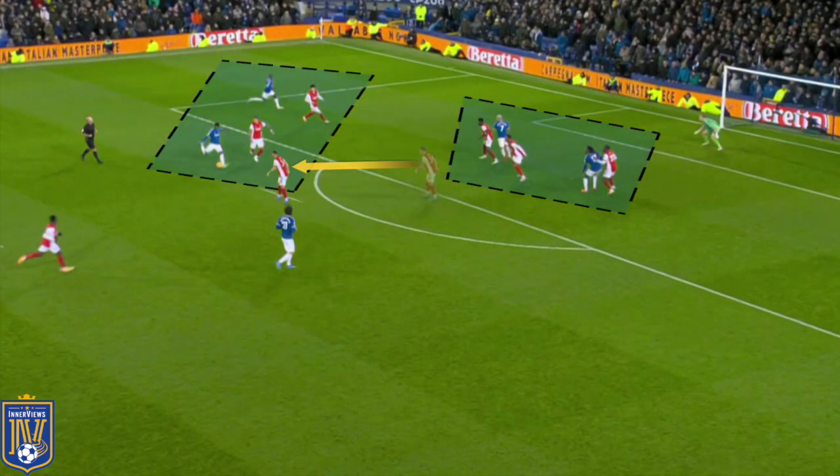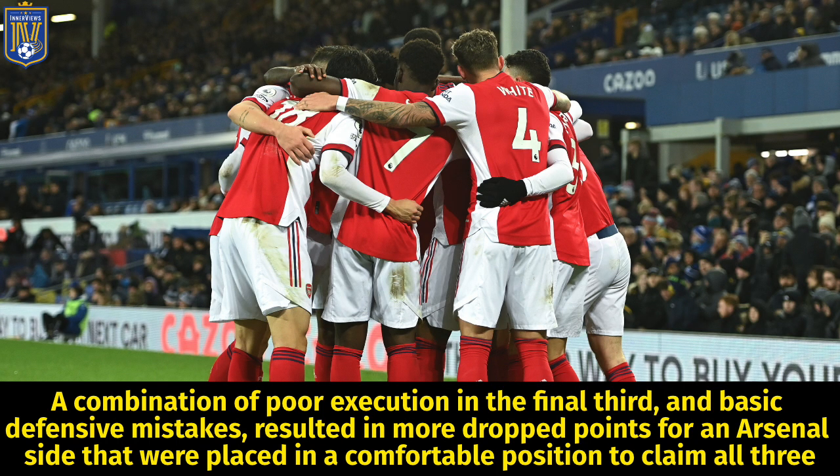As you could see, when Gray is able to cut across White, if Xhaka simply steps forward, he blocks off that shooting lane as he's within close proximity of White to begin with, and that simply forces the ball out to Gomes, and you prefer Gomes take the shot or at least retain possession rather than Gray shooting from that zone. And from there, Gray is able to fire a superb effort beyond Ramsdale. So as you could see, a combination of poor execution in the final third and basic defensive mistakes resulted in more dropped points for an Arsenal side that were placed in a comfortable position to claim all three.